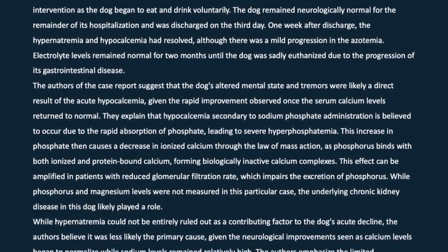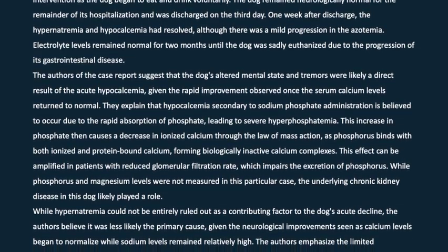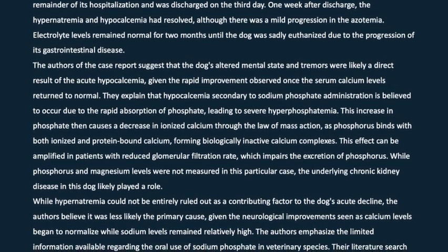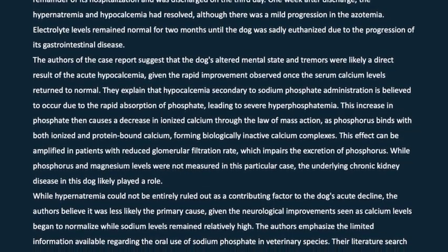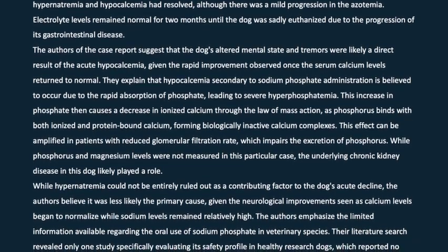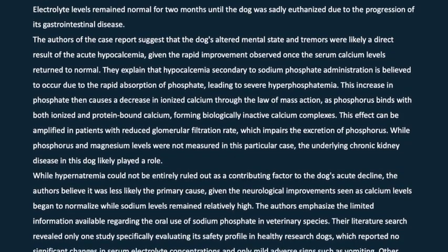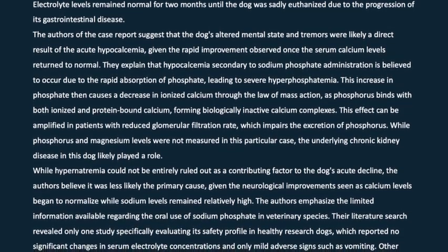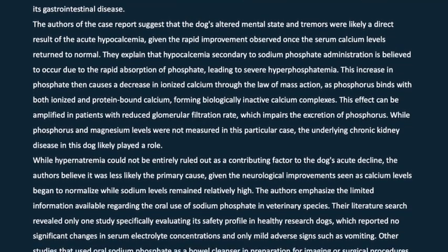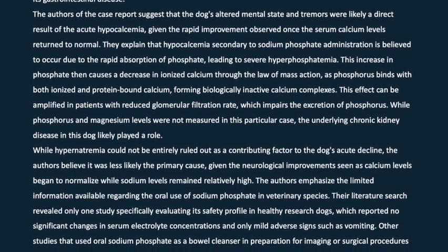They explain that hypocalcemia secondary to sodium phosphate administration is believed to occur due to the rapid absorption of phosphate, leading to severe hyperphosphatemia. This increase in phosphate then causes a decrease in ionized calcium through the law of mass action, as phosphorus binds with both ionized and protein-bound calcium, forming biologically inactive calcium complexes. This effect can be amplified in patients with reduced glomerular filtration rate, which impairs the excretion of phosphorus.